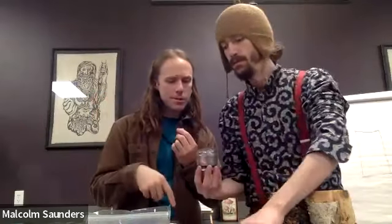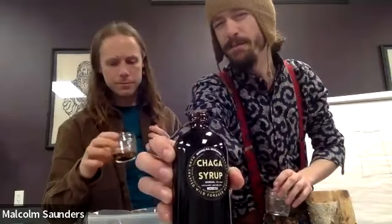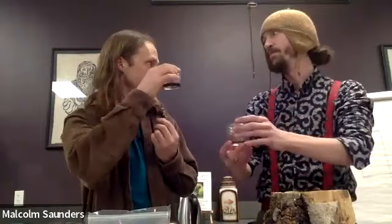And then here, this is something that Denise made, a syrup. This is one of my favorite ways to have the chaga. It's just a tincture that has been sweetened with a little bit of honey. Makes it good for kids to drink. I'm gonna pass some of this around for us all to taste.